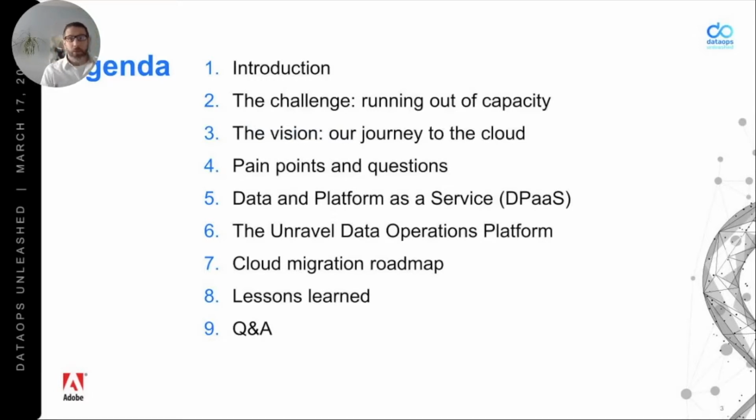In terms of the agenda, we'll do a quick introduction to Adobe to make sure everyone is familiar with the company and what's been going on. We'll talk about the challenges of our corporate data warehouse, some of the challenges we've been facing in terms of capacity, our vision for how we're going to solve that through our journey to the cloud. We'll talk through some of the pain points that some of our customers, some of the departments that are using our platform are experiencing. We'll talk about data and platform as a service. This is our brand name for Adobe's journey to the cloud.